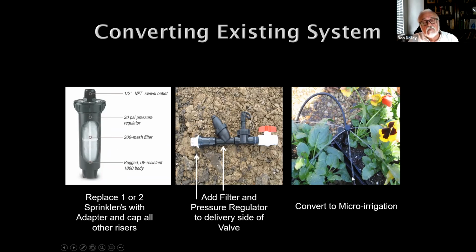Now, we were talking about converting these things. What I've done here on this little drip system is this is my major line right here. You can see it coming through here. I've punched a hole in this line because these plants were not getting enough water, and put a 1/4 inch drip line up here. I would not do this. I would just put a drip line. I would not put a sprinkler like this on there. It's called micro irrigation, but I don't particularly care for that.